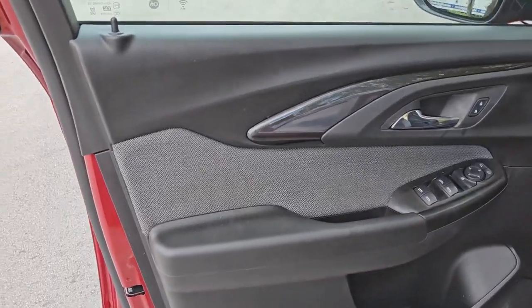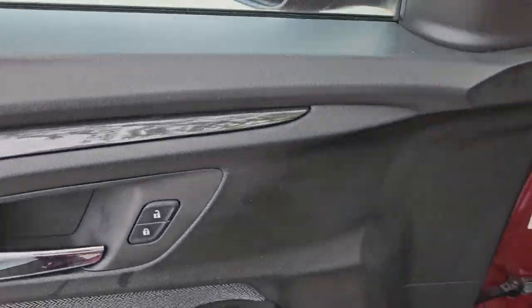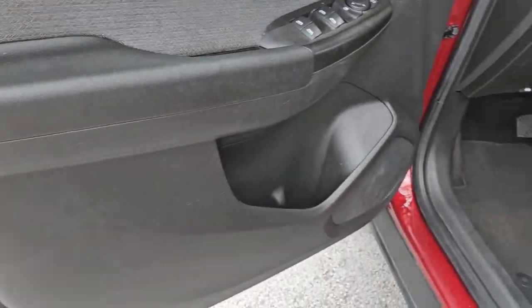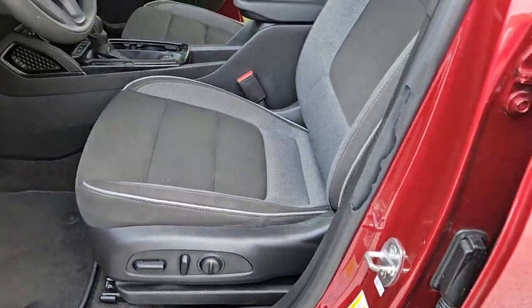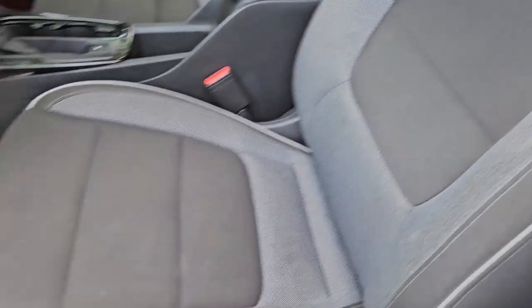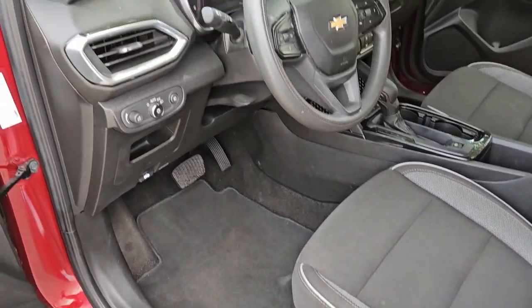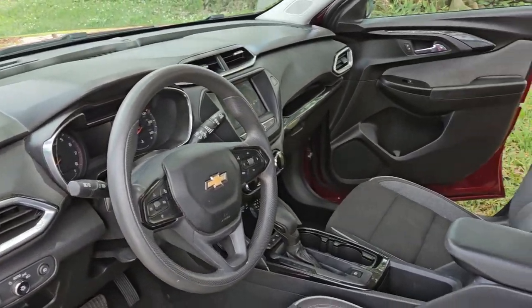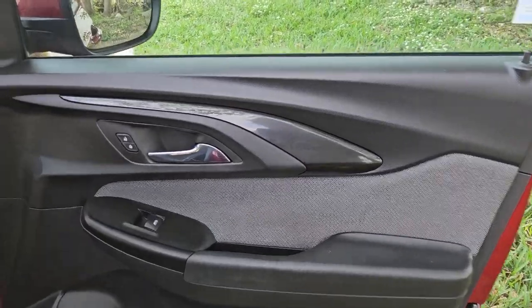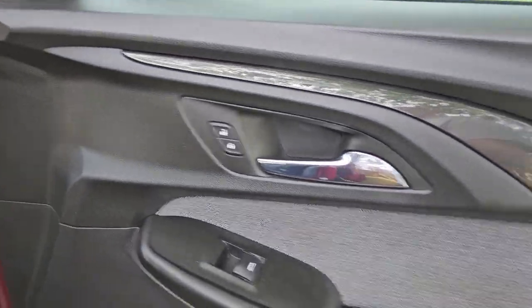Okay, we're taking a look at the front door panel on the driver's side. Controls are in beautiful shape. Armrest is in really nice condition. Very clean. Take a look at the driver's seat. Beautiful shape. Looks clean throughout. Rugs are in good condition. Dashboard, steering wheel looks amazing. Very nice shape.